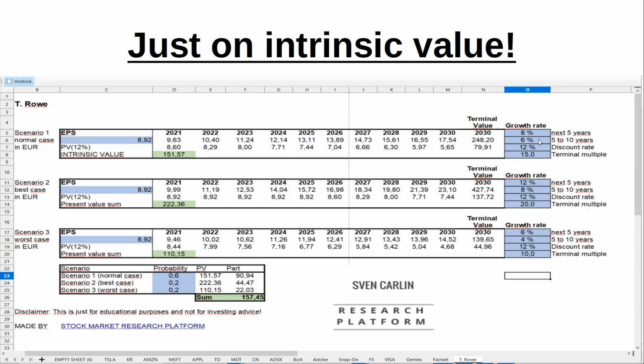And then another thing we need is a discount rate. And the discount rate is just your expected return. This is just the return you want from your investments. And for me personally, this is in almost every case 12%. And to finish this calculation, we need the terminal multiple, or the PE ratio we think in the future. And of course, this is also a guess.